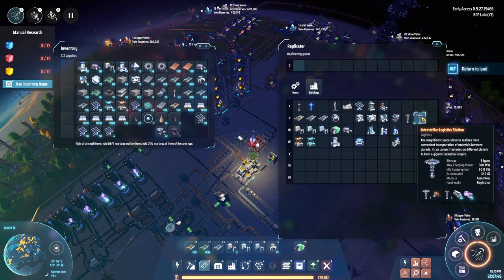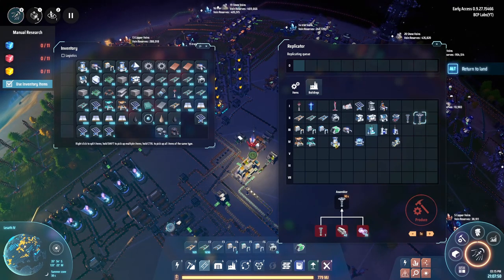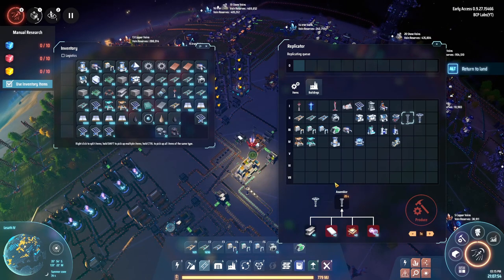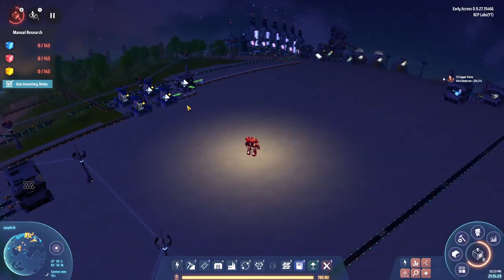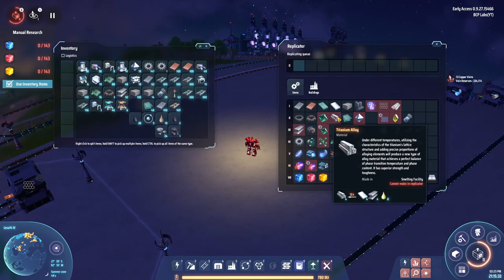Now, what do I need for this? I need a lot of stuff. I need titanium. I've got a whole container of it. And more titanium. So let me get all this stuff together, and I'll be back. Okay, well, there is actually something I overlooked. I am going to need this titanium alloy, which I need titanium, steel, and sulfuric acid in a smelting factory.